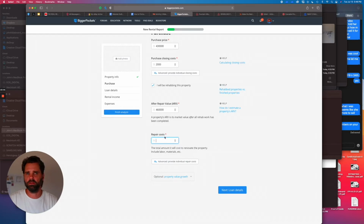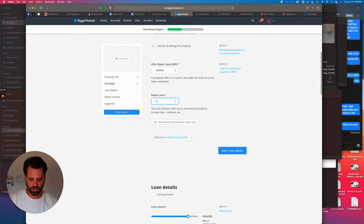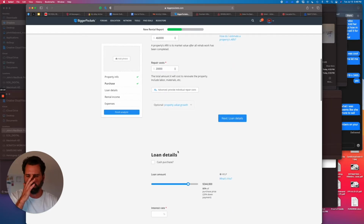But I'm not really gonna put tons of money into this property. Doesn't need much. It just needs some landscaping and some paint, I think. So I don't know. Let's just say 20,000. And then, you guys, I'm just running this really, really quick just to give me a rough ballpark. This is actually how I do it. I kind of just go really quick. And then if I really like it and I'm going to write an offer on the place, then I'll dive into it a lot more.